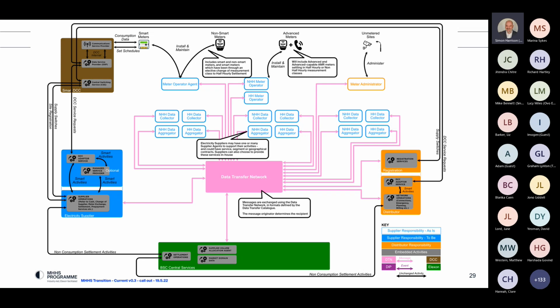And the pink is the DTN. This is how people interact and engage with the DTN. That by no means is showing all of the 200 plus data flows that the DTN does. It's just an illustration for context. So this is the market as is.